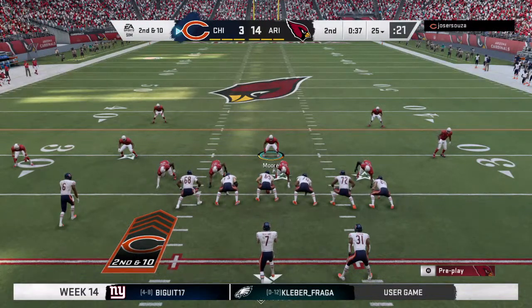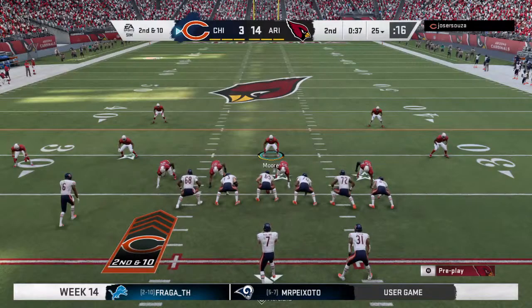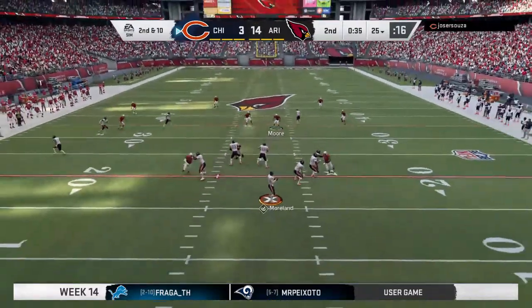44 to Mike. Check, check. It's our field. It's our field. Hey, it's our field.